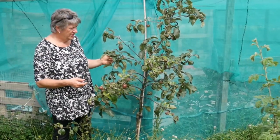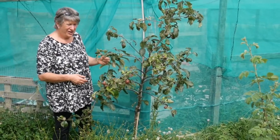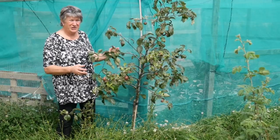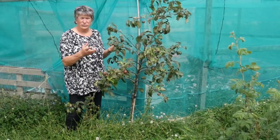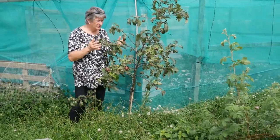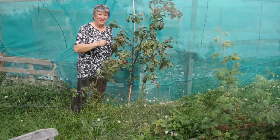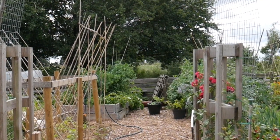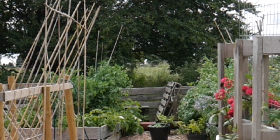This poor old apple tree has been battered by the wind quite a lot. It really has suffered from the winds just whistling straight through at it, and part of that is because it's directly opposite the gate that leads into the annual vegetable garden, and from there I can see straight through into the field, so there is a wind tunnel that comes through here. And perhaps I need to plant something at the very back there to help reduce the wind coming through. But alternatively, it is really nice to be able to see a glimpse of the field through the trees.